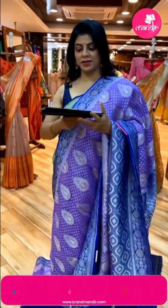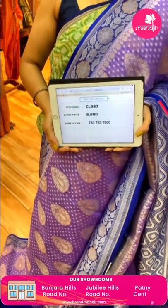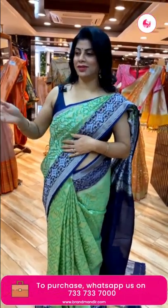Pricing and details. 8,800, CL987 is the code. Too lovely. Very lovely sari. Nice combination. Very pretty, lavender shade.